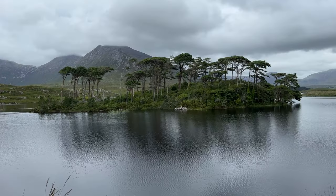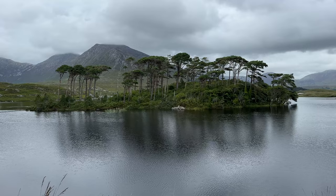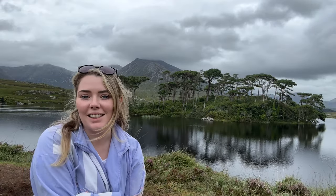So I was driving back by Pine Island to get to the next destination and it was reflecting and I knew I had to stop and show you what it looks like when it's like this, because as you can see, it's incredible.